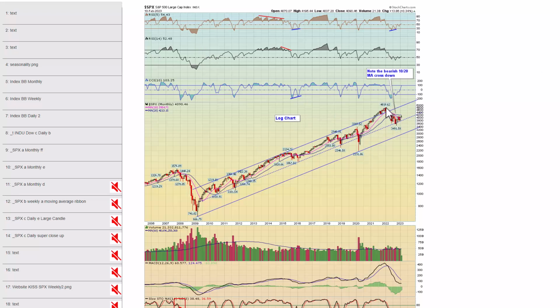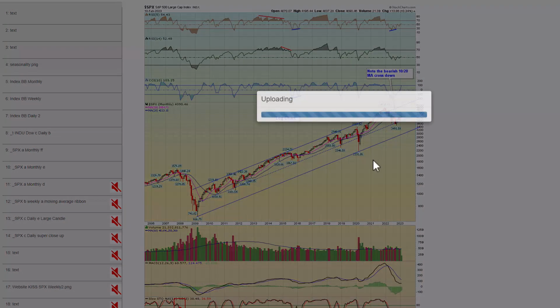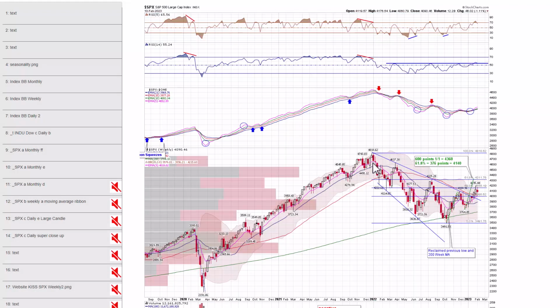So we view that we ended a bull market in late 2021. We still overall view this as a larger bear market, but we'll continue to monitor. Next. Chart 12, here's a weekly view.